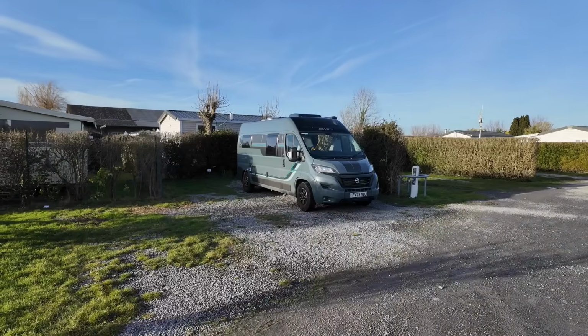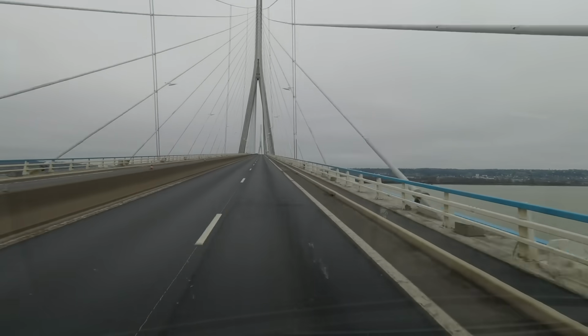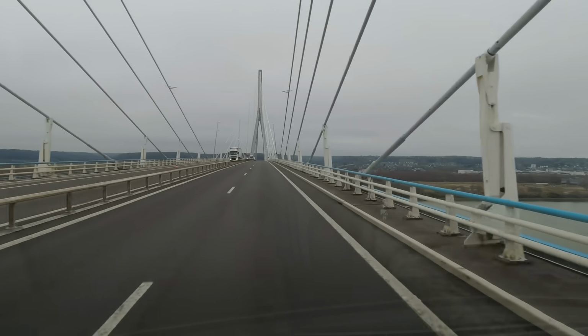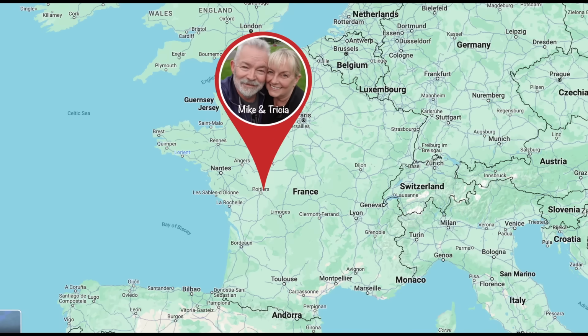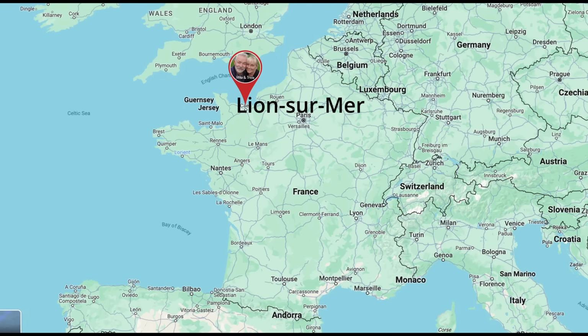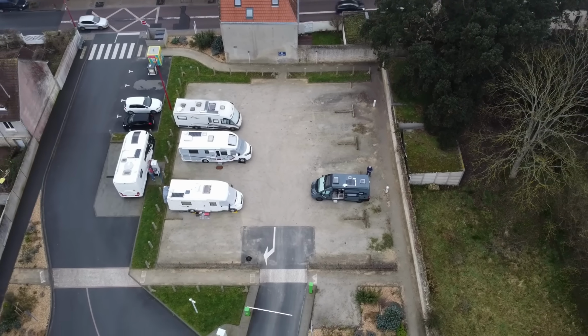Then it was under the English Channel to France to our first camping car park stopover at Le Crétoy. We've moved on now, and the drive has taken us over the incredible Normandy Bridge, one of the most prominent landmarks in France. Soon after, we arrive at our destination, which is another camping car park, this time in the village of Lion-sur-Mer. It has electric hookup, wastewater disposal, and it's the perfect base to explore the area.